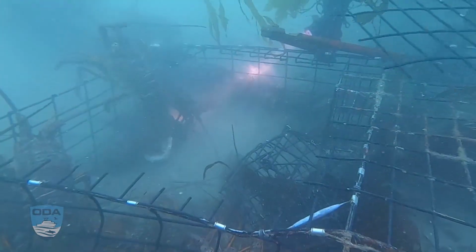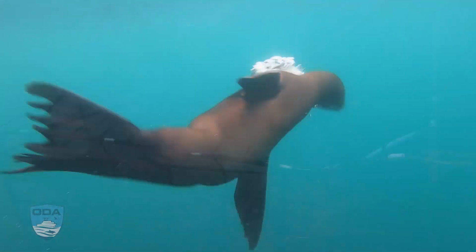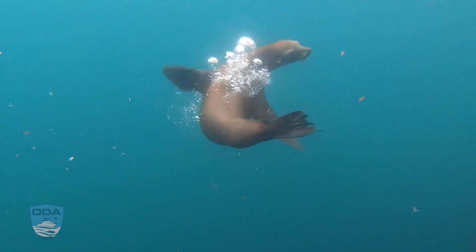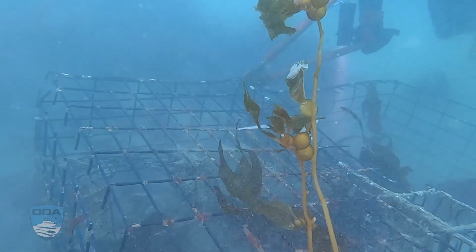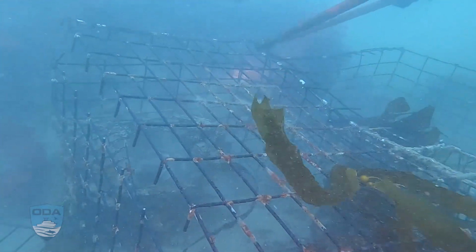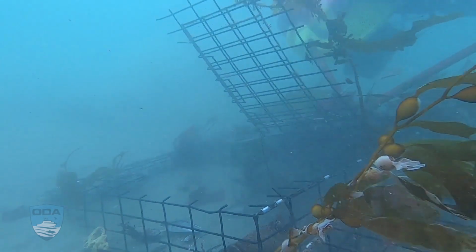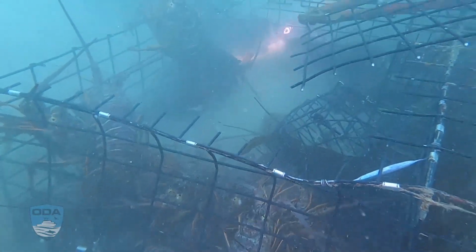We were actually kind of surprised to see so many lobsters in one trap. All it takes is for one of our local sea lions or an octopus to find a trap like this and just eat everything that's inside. As storms and time move the sand, these traps will be exposed once again. We will continue to check on them with hopes of removing them completely from our oceans. But for now, these lobsters have a job to do.